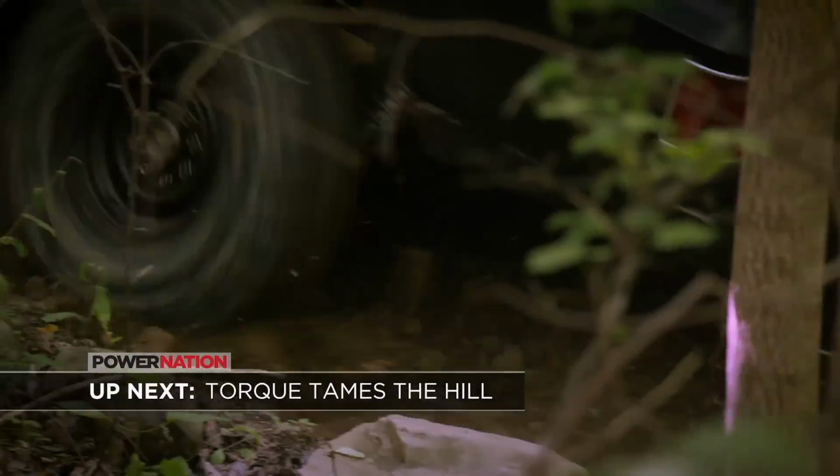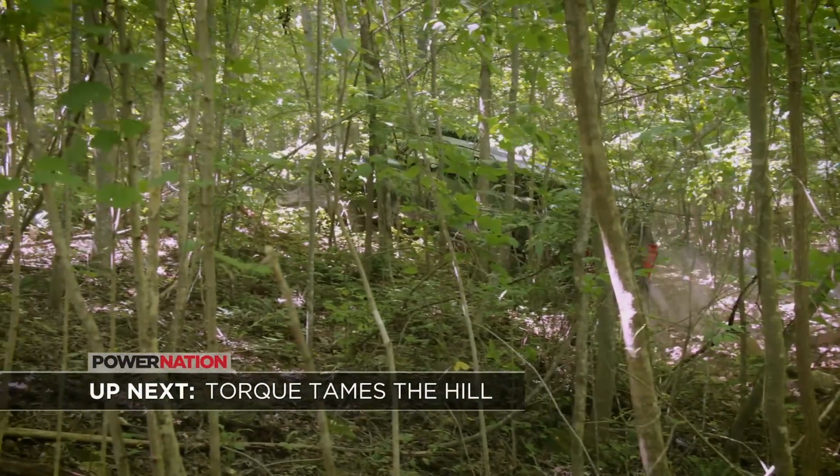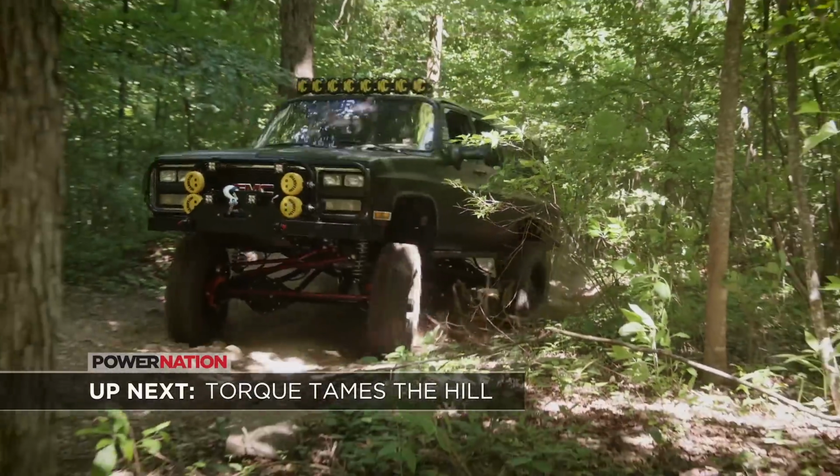Up next, when it comes to conquering the hill, a heavy dose of low-end torque is always your best friend. Music City Trucks was looking for a rock-solid, reliable power plant for their 1991 Chevy Suburban trail rig, which they had named Unbreakable. Our suggestion, a tried-and-true 383 cubic inch small block Chevy.